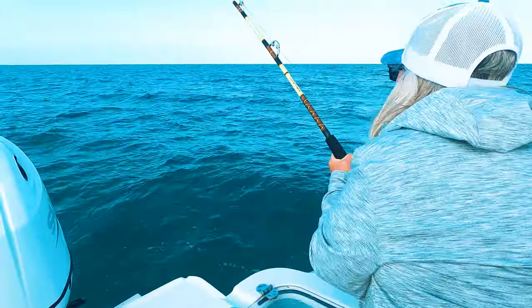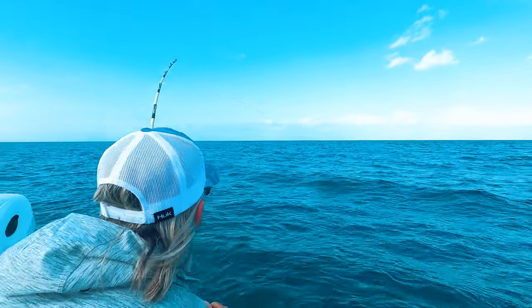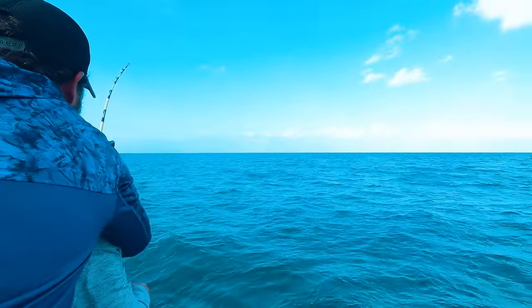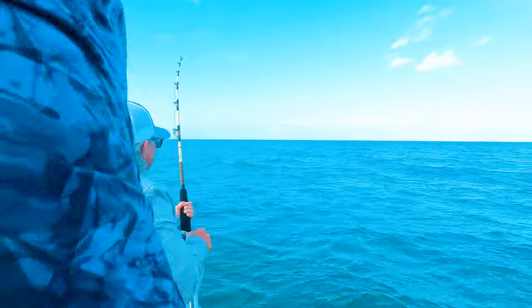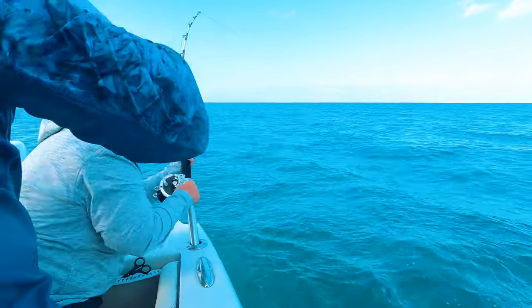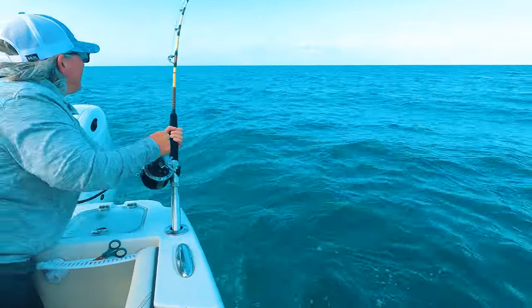Okay. Take it up to the rod holder in the bow. Leave that in the water. Okay, so now we're gonna have to pull it out and we gotta keep the rod pointed towards the fish. Hold up just a smidge. There you go. It's just that rod. Dad, what is it? It's probably a king.